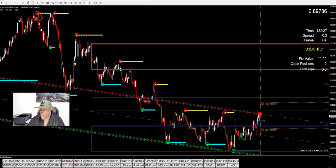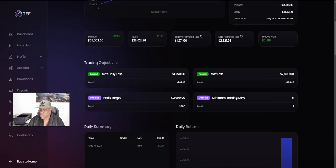$608, which means I'm risking, watch this. What is my daily loss limit? 1,250, right? Notice they haven't even corrected this. This was the drawdown. I've already cleaned it up. I'm already past it. I'm in profit. But they haven't cleaned this up, have they? Have they?